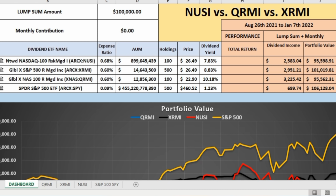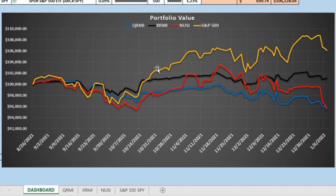Let's take a look here at the portfolio value. We have all four of our funds here. This is the S&P 500. It definitely outperformed. There's some things here I'd like for us to take away though. Let's look at the XRMI and QRMI lines, blue and black. You'll notice, and then you've got NUSI in red here. Blue and black are definitely less volatile than the other two. You can see that red, the NUSI, is supposed to be less volatile, but you'll notice that the downs are lower, the ups are higher, and then here with blue and black, very straightforward through the middle here.